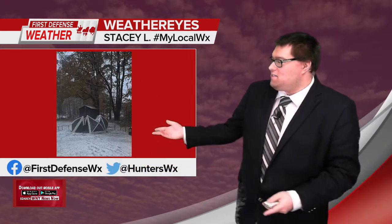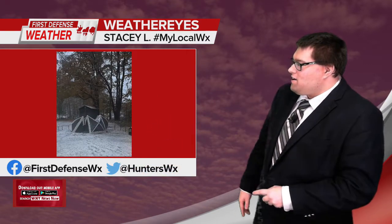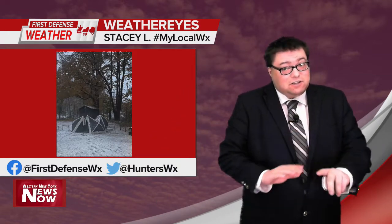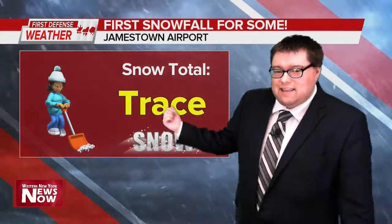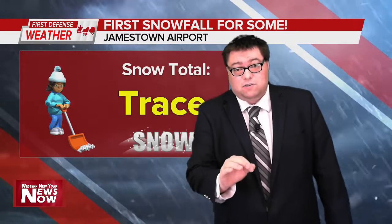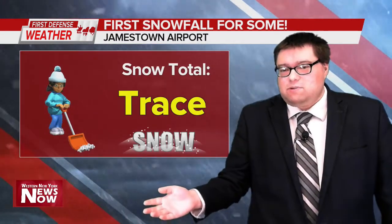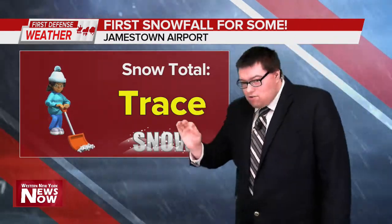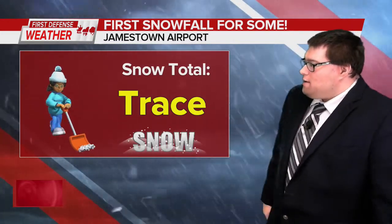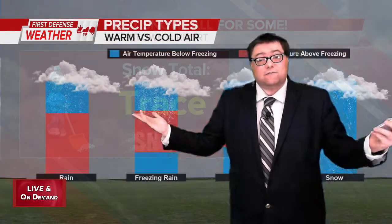And of course, the pictures didn't stop there. Stacy sending on this picture in from Randolph. You can see the snow accumulation there in her yard as well. So it was a little bit of snow, but it was enough to count as the first official snowfall at the airport. A trace is what was recorded. Now, a trace means barely measurable. So it basically means almost nothing, but if it's barely measurable, it counts. A trace worth of snowfall at the airport. A lot of it's gone now, and again, it's wet snow, but it is the first official snowfall of the season.